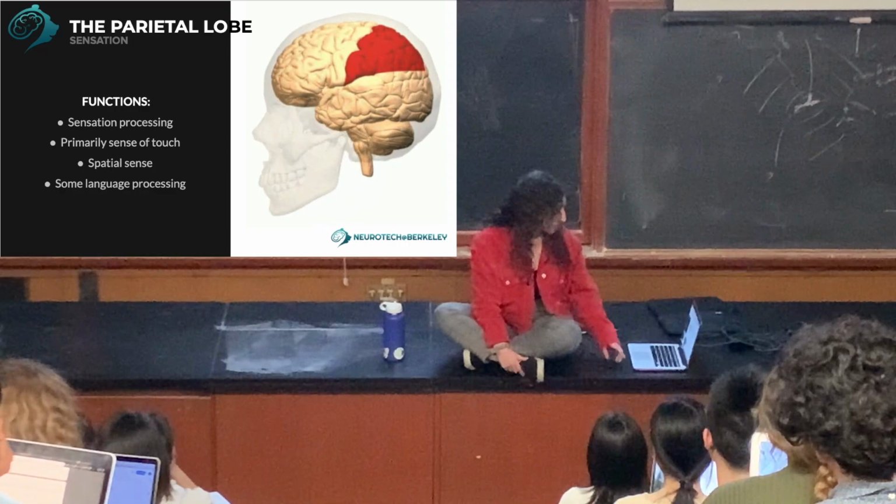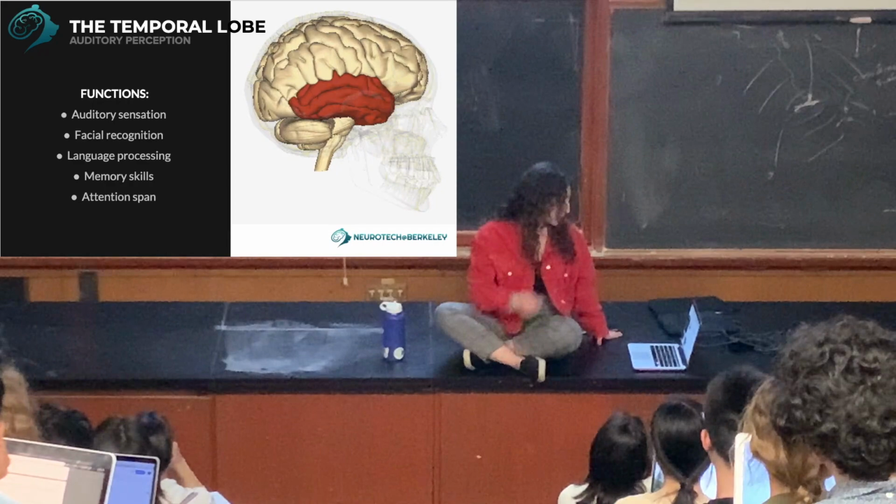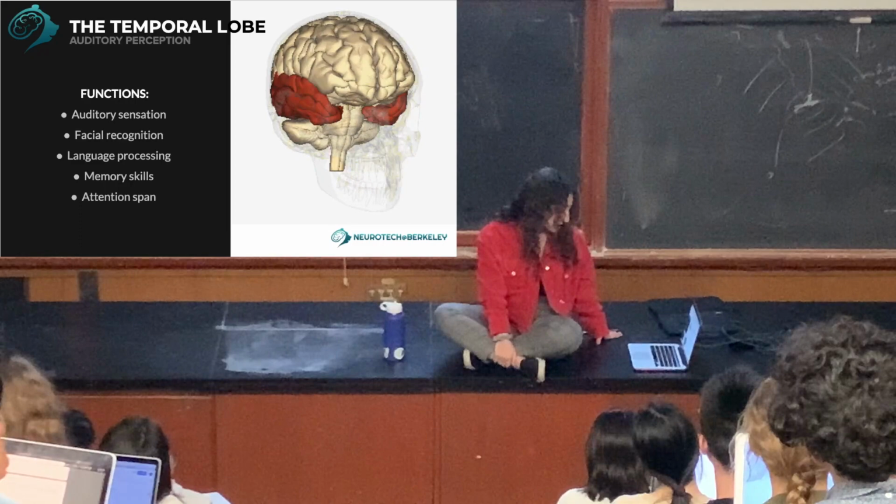How about the temporal lobe? Think about where it is in relation to your face. Hearing, yes. Auditory perception. So it's mainly known for processing information from other areas of the brain and parts of our limbic system.